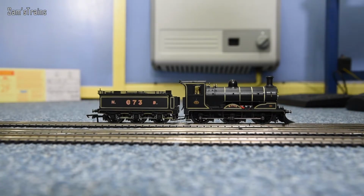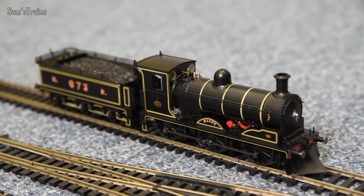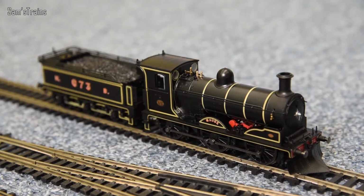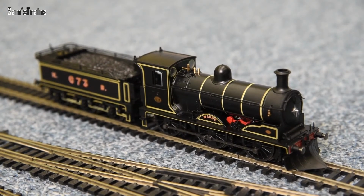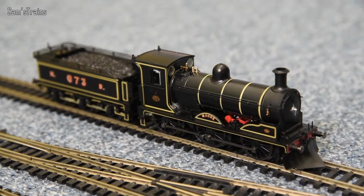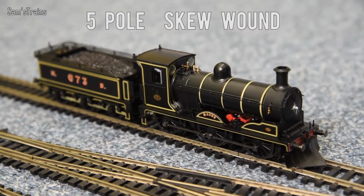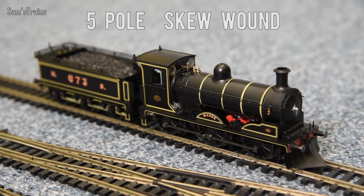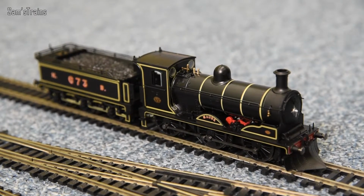Okay, so let's talk a little bit about performance then, and let's talk about the mechanism. Now, generally speaking, you don't really have to worry about mechanism with Hornby because generally speaking, they do it properly all of the time. But just for completeness, I will just give you the basics. First of all, I'm not 100% sure which kind of motor they've got inside this one. I forgot to find out, but either way, we'll see what kind of motor it is when it runs, hopefully, regardless of whether it's 3 or 5 pole. If it runs well, then it runs well.